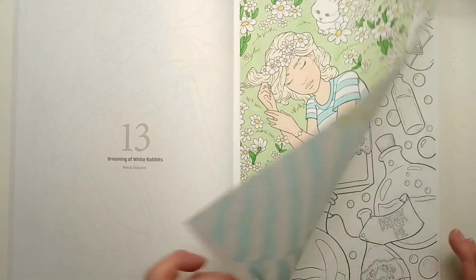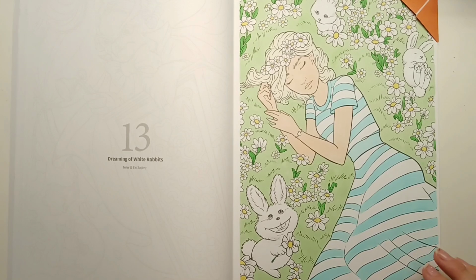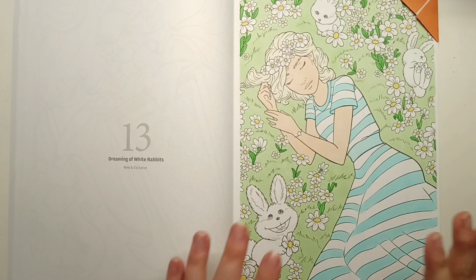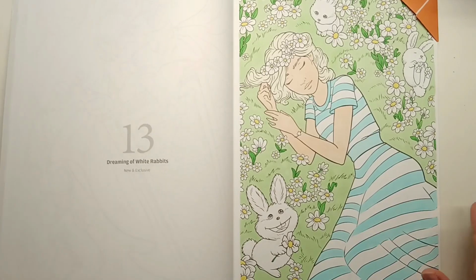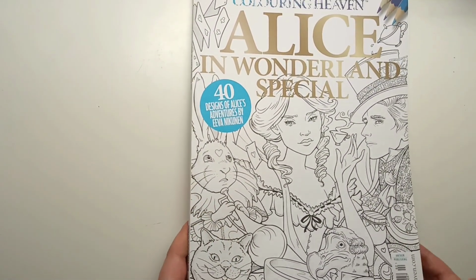I based it with Ohuhu alcohol markers pretty much as soon as I got this book. I absolutely loved this page and just started colouring away with my alcohol markers. And then didn't want a pencil shade. Don't know why, because it's a beautiful page. But February is going to be the month that I finish this, and will be another untouched book coloured in. That is Alice in Wonderland special.